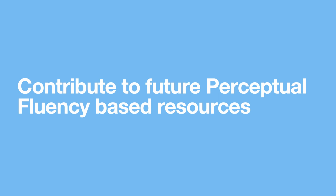And then finally, even if you can't make your own, you could at least contribute to future perceptual fluency-based resources. So we need everybody to get in on this in the future, whether it's providing the content of the surgeries themselves or just providing the expertise of interpreting the surgical footage. My true vision for the future and hope is that someday we will all be creating and maintaining resources about how we perceive the operative field.